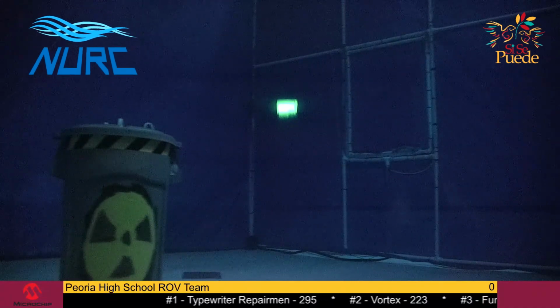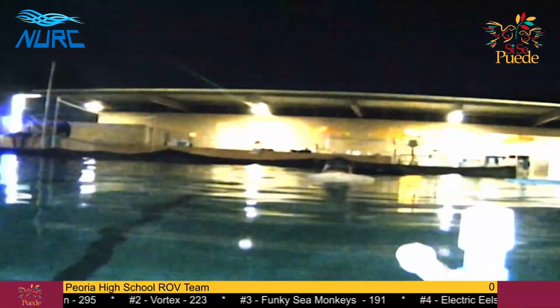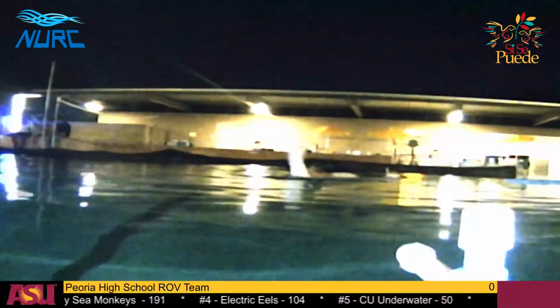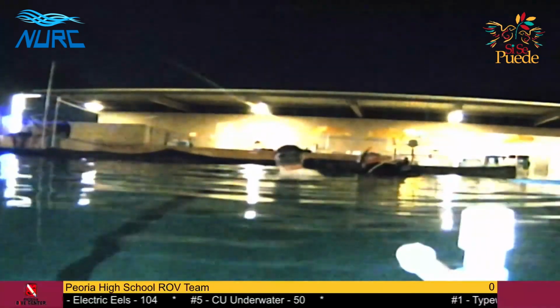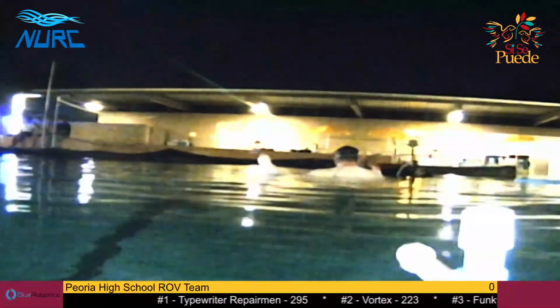Well, we are kicking off our final round of the evening with the Peoria High School ROV team. You'll see the view from their ROV, getting ready to take the dive into the depths of the cavern chaos. This team, of course, in their title, is from Peoria High School here in the Phoenix area in Arizona.